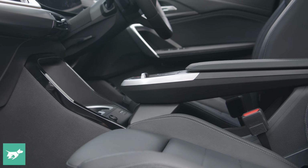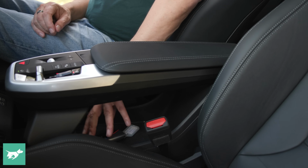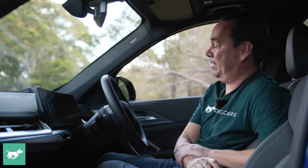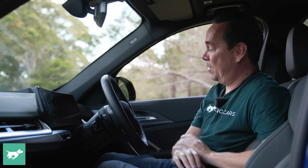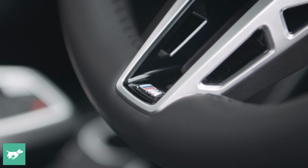And while you do get this fairly large storage area under the floating console, actually getting access to it is really quite awkward. So the X1 is really nice if you don't touch anything. Case in point is the steering wheel, which is really chunky, and I've got big hands.